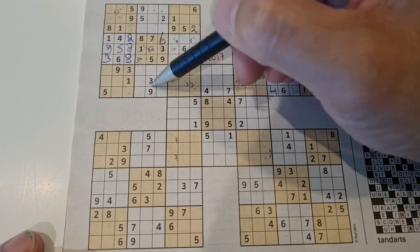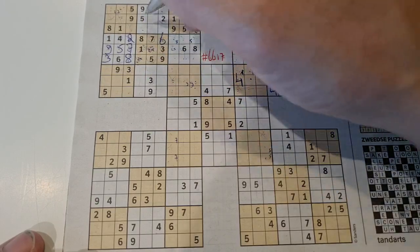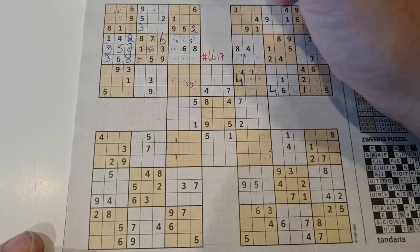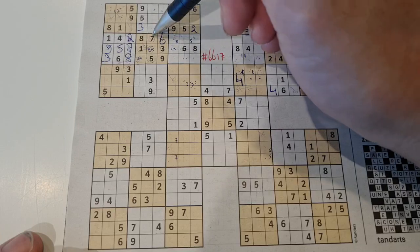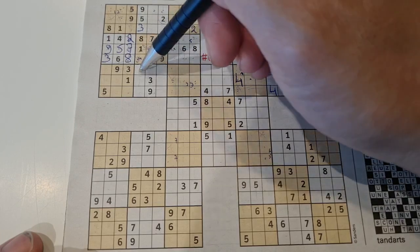3 in this column, 3 in the middle column, so the column next, the only place left for 3 should be there. Need a 7 here.